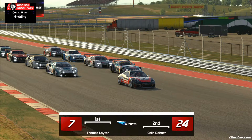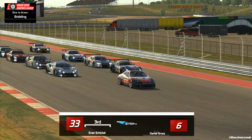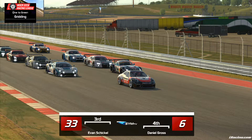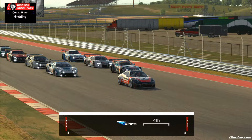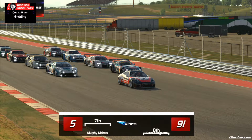On the front row, it's going to be Thomas Layton's number 7 and Colin Daner in the number 24 Ferrari. Yeah, moving on back to row number 2 is going to be Evan Schickel in 3rd, and the 33 machine, Daniel Groh, is going to line up in 4th. In 5th place on the inside of row number 3, Chad Griffith's BMW will start in the number 8 car, and Francois Abreu's big Mercedes AMG rolls off in 6th.